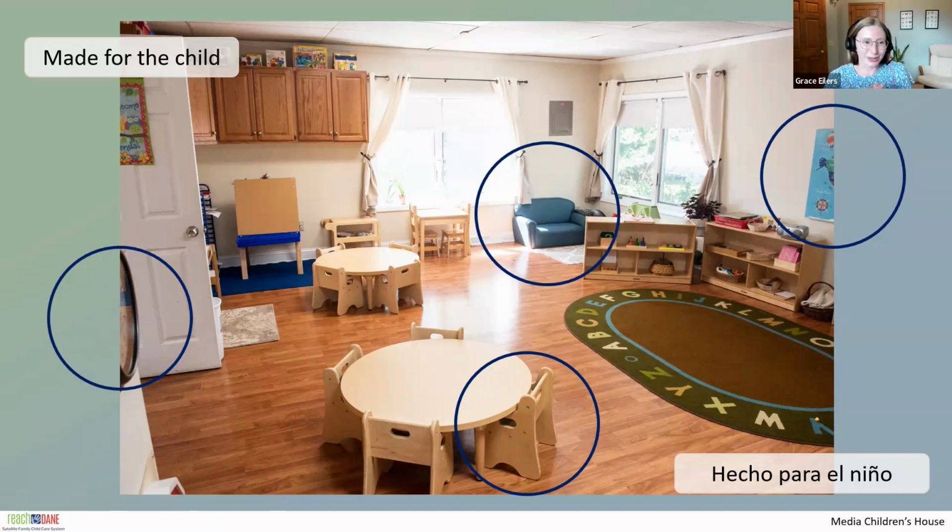I see here in the photo, very universal among many child care programs, you will see child-sized furniture: the child-sized couch, the child-sized table and chairs, and anything on the wall is at eye level for the child, even the clock. Most children in your program are not going to be able to read a clock, but it's that idea of this environment being welcoming to you, so you should be able to see what is on the walls.